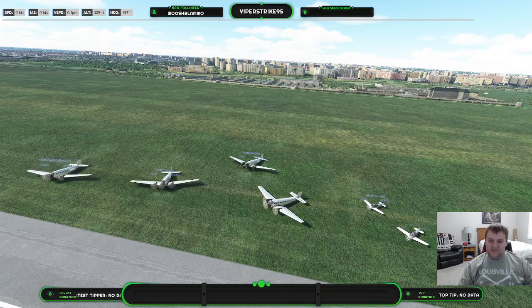So, guys, this is leg 6. We made it safely to Omsk.